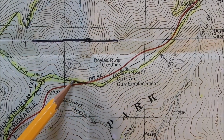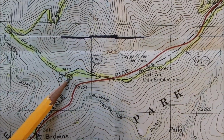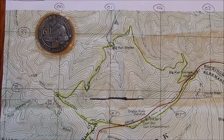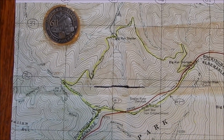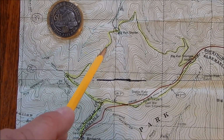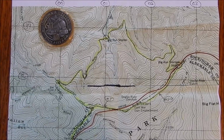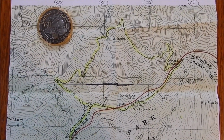You'll cross Skyline Drive, and eventually you'll come back to your original turnoff here, and then you just retrace your path back down to the parking lot. This Big Run area is one of the bigger watersheds in the park. It's also designated as a national wilderness area. So it truly is wilderness. When you're in this Big Run watershed, you are definitely in one of the more remote areas of Shenandoah Park. It's a beautiful area, though.